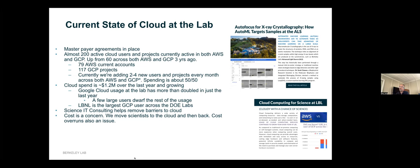You can look at some of the numbers about how many cloud users and projects we have, adding 2 to 4 users and projects every month. The spending is about 50-50 between the two right now. Our annual cloud spend is about 1.2 million over a 12-month period. So that's looking at a rolling 12 months. It was about 1.1, it's about 1.2 now. And an interesting fact is that LBL is the largest Google GCP user across the DOE complex.